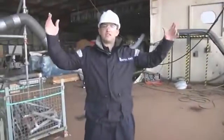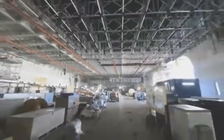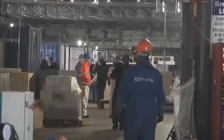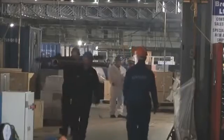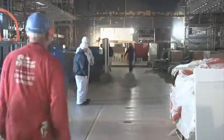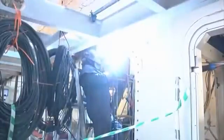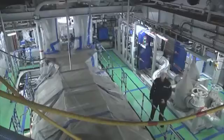So I'm now stood in the void. That will be the aft hangar door, and also will be the access for the aircraft to come out of the hangar onto the lift to be then elevated up to the flight deck level. As you can see, it's a massive space, the largest internal space on the ship. In fact, it's so large you can actually fit two Type 23 class of ships side by side in the hangar.